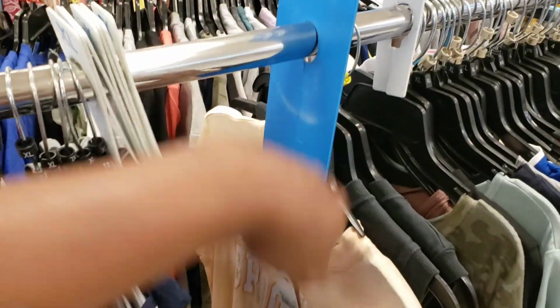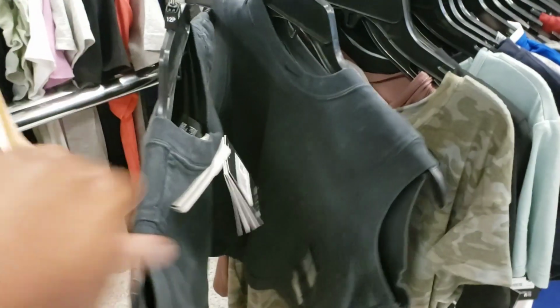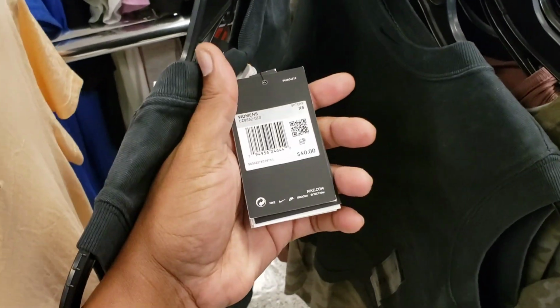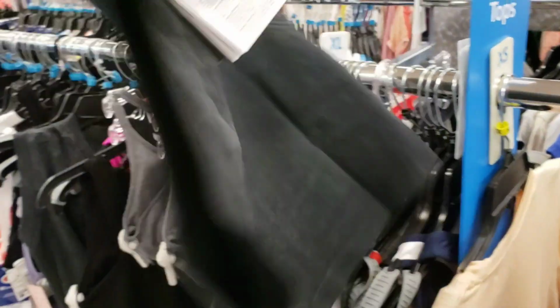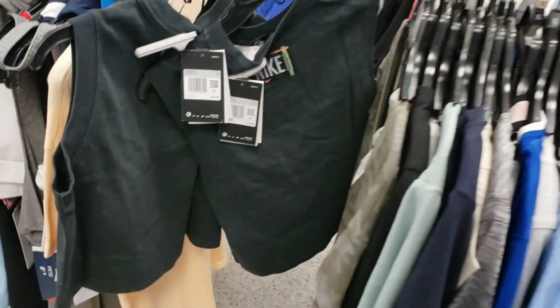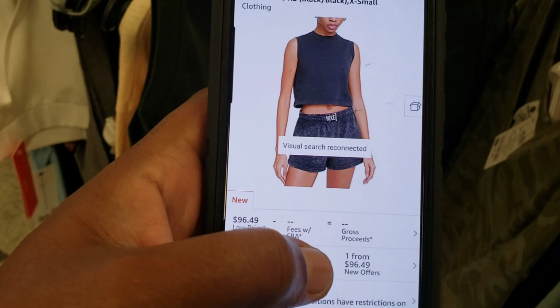So we didn't find too much in the women's section when it came to shoes, so I'm looking in the athletic wear for ladies to see if there's anything there. I see these active Nike tops, $14.99 for $40. Let's scan these and see if they do come up, because they do look pretty interesting. I don't know if they'll be worth it or not, but you never know until you scan it. $14.99 for $44. Okay, so there's two of them here. No ranking for them, however.